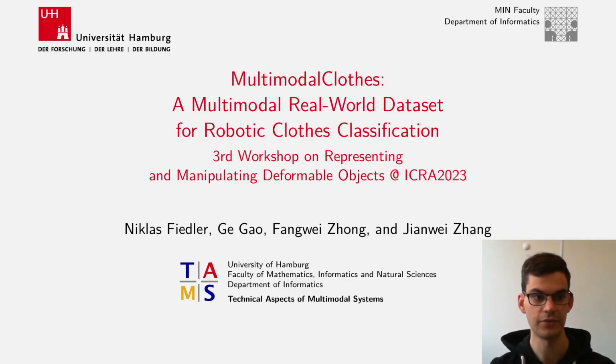Hi, my name is Niklas Fiedler and I am presenting a multimodal real-world dataset for robotic clothes classification. We identified a need for such a dataset as many smaller sets with one or two modalities were created for various clothes classification approaches. By providing a large amount of data in diverse modalities, we hope to pave the way for future research into the topic and to achieve comparability between approaches.